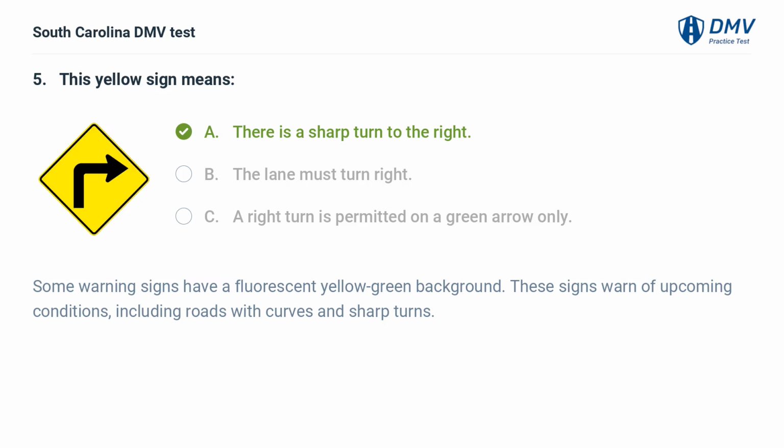Some warning signs have a fluorescent yellow-green background. These signs warn of upcoming conditions, including roads with curves and sharp turns.